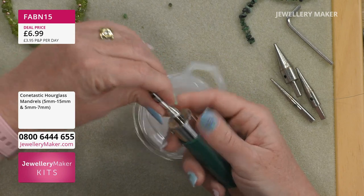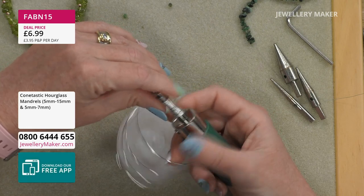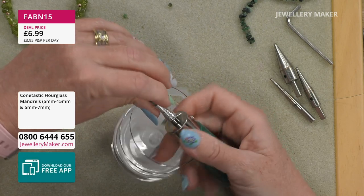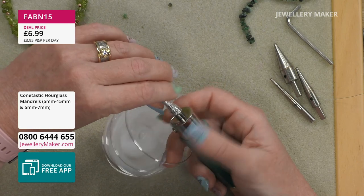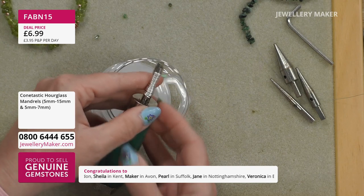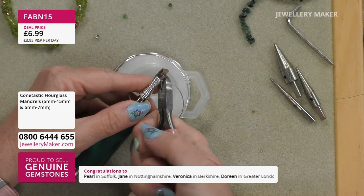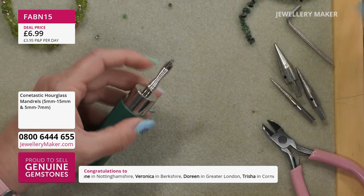Okay, and then of course, this is where I thought the problem would come in if it wasn't for this mandrel, is how do you take it off the mandrel? Because obviously you can't pull it off the top because the center is thinner. So what you're going to do, you're just going to cut off the wire, okay, so that you've got your wire out of the way.